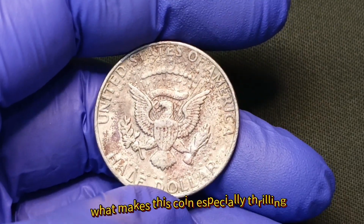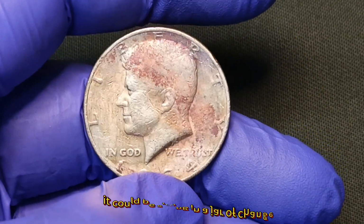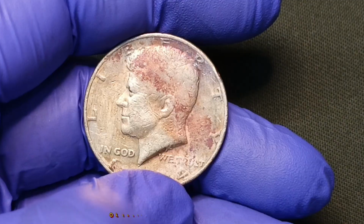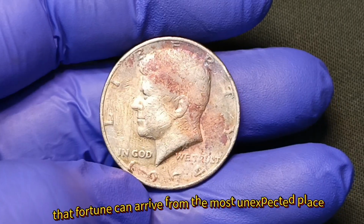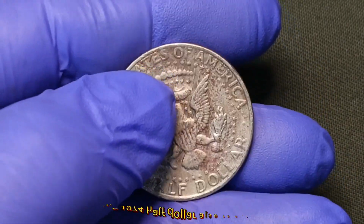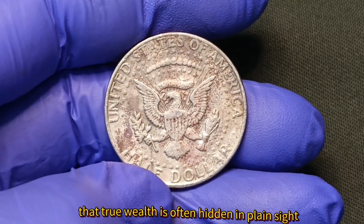What makes this coin especially thrilling is the possibility that it could be anywhere. It could be sitting in a jar of change in someone's kitchen, tucked away in an old wallet, or resting in the back of a drawer where it has lain forgotten for decades. That's the dream, that fortune can arrive from the most unexpected place, in the most unassuming form. The 1974 half-dollar also reminds us that true wealth is often hidden in plain sight.